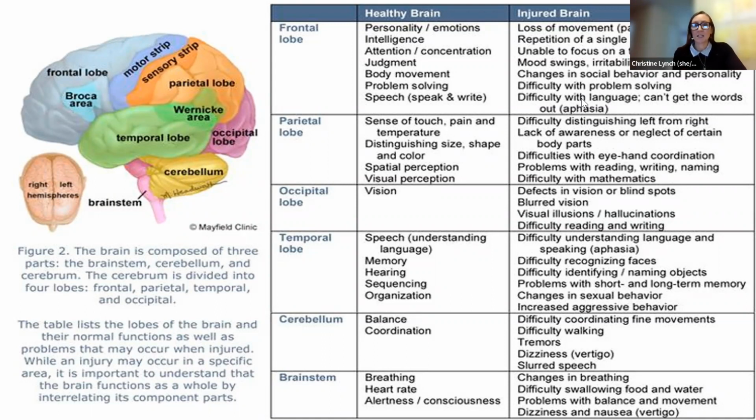So with the injured brain, difficulty distinguishing left from right, lack of awareness or neglect of certain body parts. This can be challenging when you tell somebody to grab onto their walker, but maybe they aren't aware of their left side and they only use their right hand on their walker. So then they'll need that extra cue to use their left hand. Eye-hand coordination, difficulty reading, writing, and naming things, and then difficulty with math.